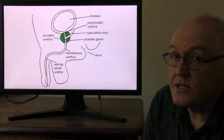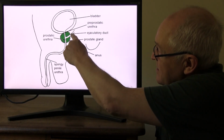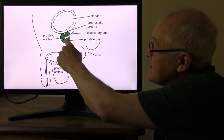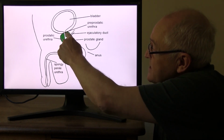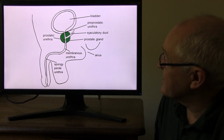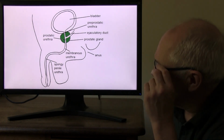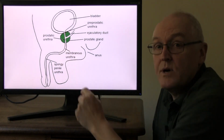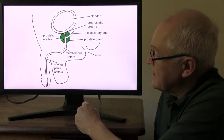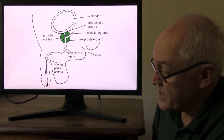Now in this diagram, again, we notice that the prostate gland is in green, but here we notice the ejaculatory ducts are bringing in sperm and part of the seminal fluid, two ducts, one on either side. These are bringing the sperm from the testes into the prostatic urethra, going through the tissue of the prostate gland. We also notice that the urethra can be considered in three stages. The prostatic urethra is where the urethra is going through the prostate gland. The membranous urethra is the next part, and then the spongy or penile urethra is where the urethra is going through the penis.